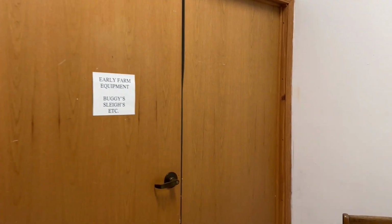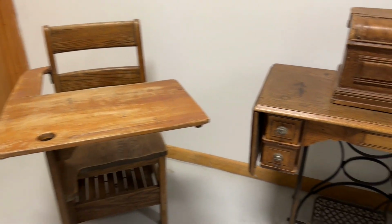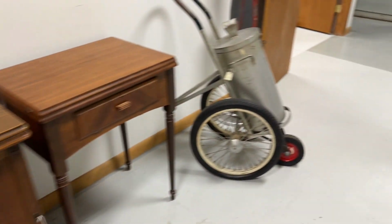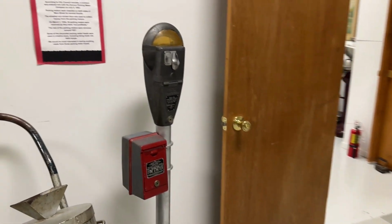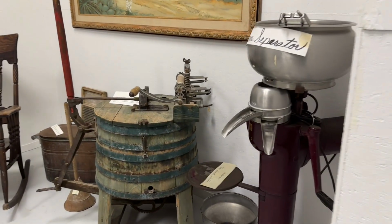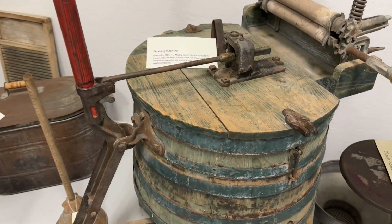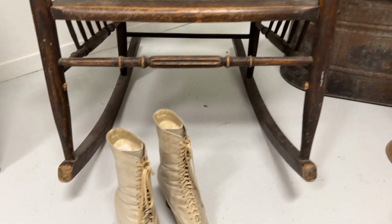Here is the farm equipment room, which I'll show you guys in a minute. Old school chairs. I think that's a sewing machine cover. Desks and parking meters. Whoop. Alright, let's go check out the heritage room. I'm not even sure what some of this stuff is. How would you like to wash clothes in that? And check out these boots.